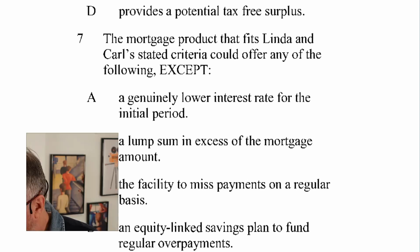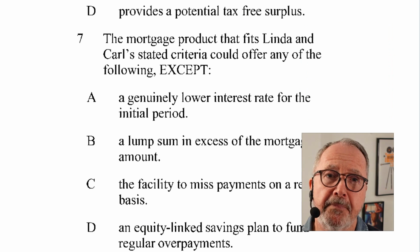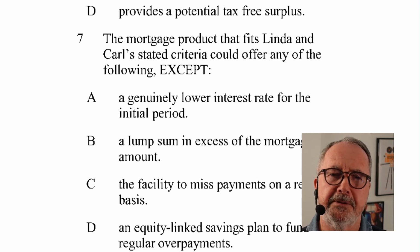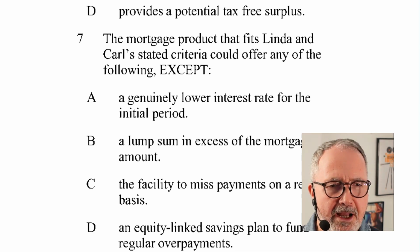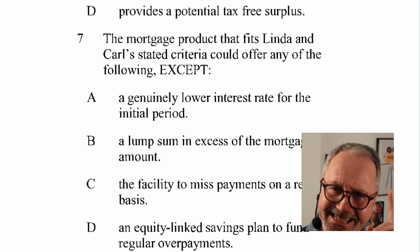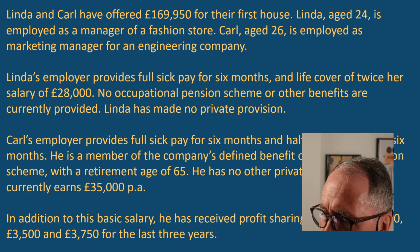And I can pop back in here for this one. Oh, there we are. Let's just shove down there for a second. The mortgage product that fits Linda and Carl's stated criteria could offer any of the following. Now, again, don't look at the answers. What mortgage product were they looking for? Well, they were looking kind of for the ability to repay. Let's have a quick look at the case study again, because this is really important.